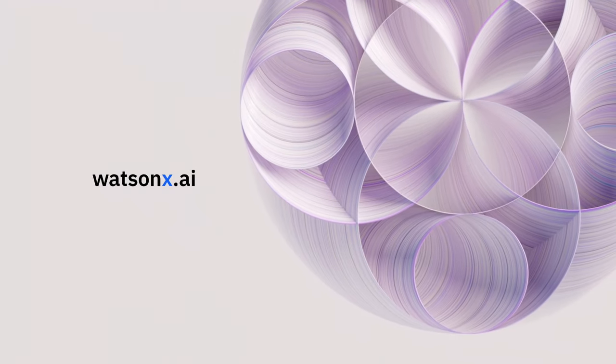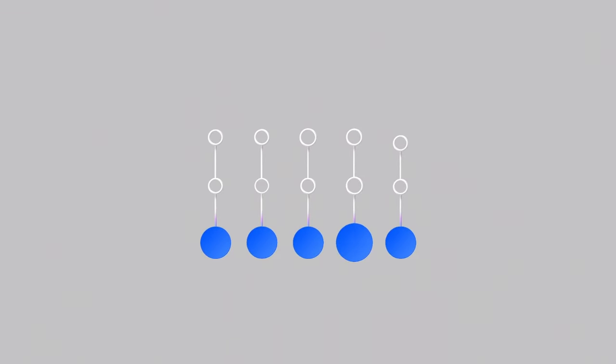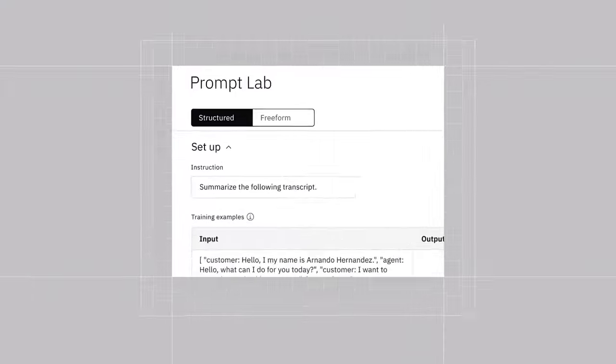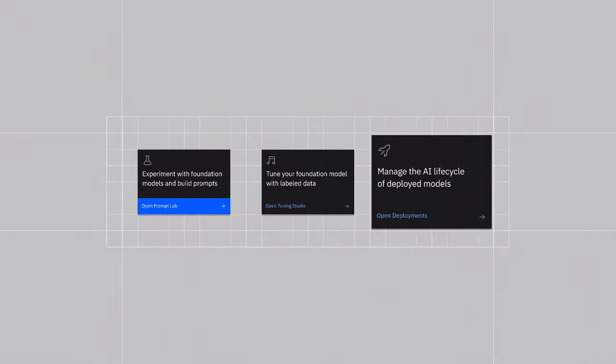watsonx.ai is our studio for AI builders to help you create powerful AI applications in a fraction of the time with a fraction of the data. Start with IBM's foundation models or thousands of open source models from the Hugging Face library and instantly begin working in our prompt lab. And with the ability to add your own data, you can train, tune, and deploy generative AI and machine learning models with ease.